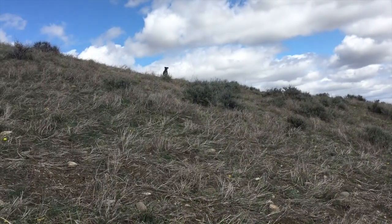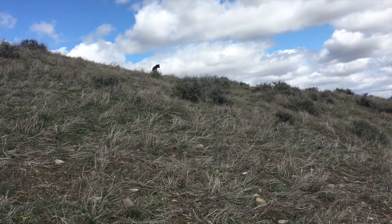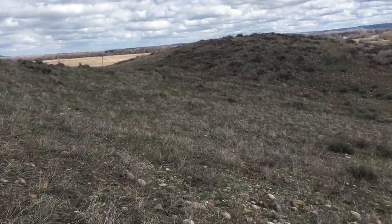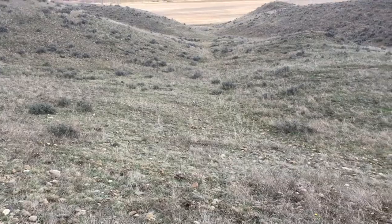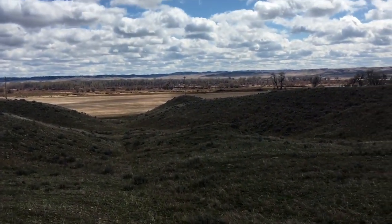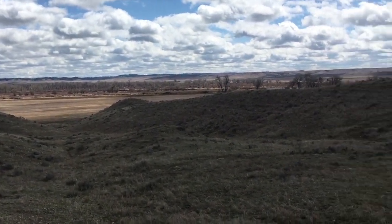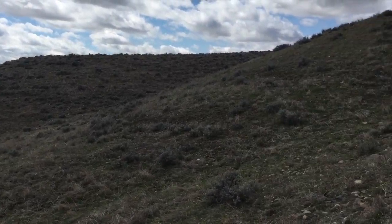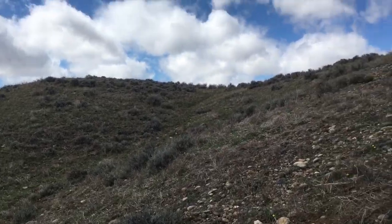I just realized that I hadn't shown you any of the landscape lately. So I'm climbing up and down these hills, which are covered with rocks. And in the distance over there, you can see the river. And all these beautiful hills and the sky.